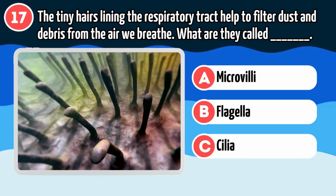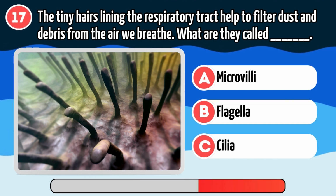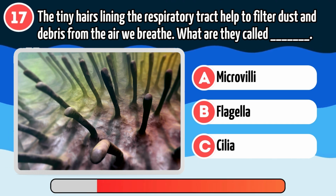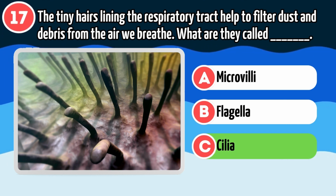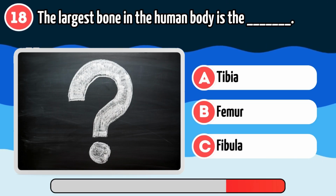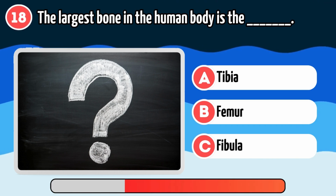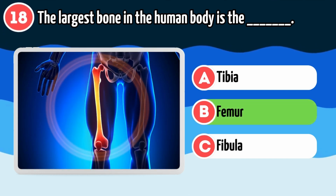The tiny hairs lining the respiratory tract help to filter dust and debris from the air we breathe. What are they called? Cilia. The largest bone in the human body is the femur.